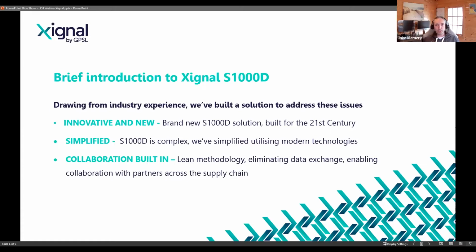As a bit more of an introduction around Xignal, it's been designed from the ground up, essentially, as an S1000D solution built for the 21st century, with the aim of trying to address and solve some of those challenges within the supply chain that Jeff just touched on. So as we know, S1000D is a complicated specification. I don't think anyone could deny that.